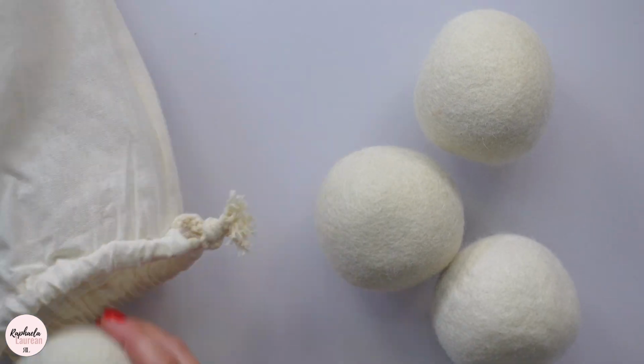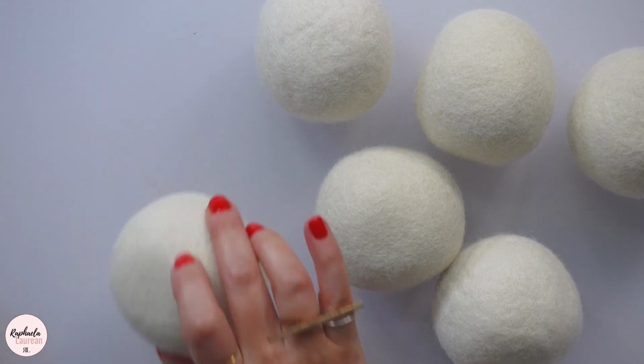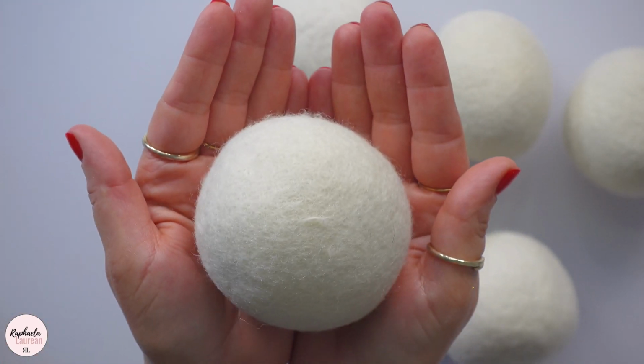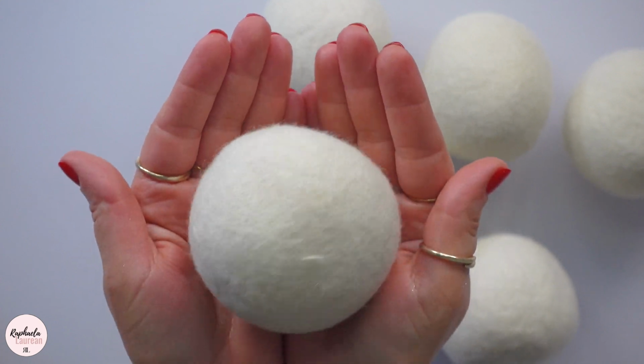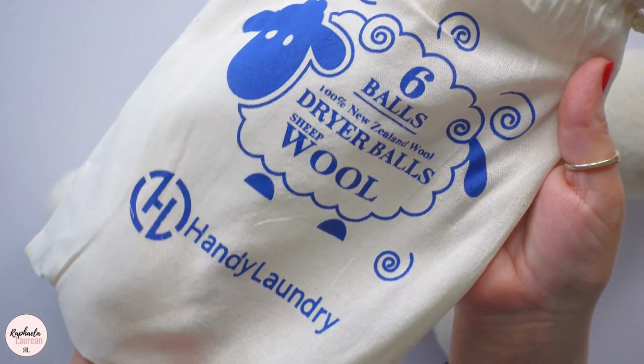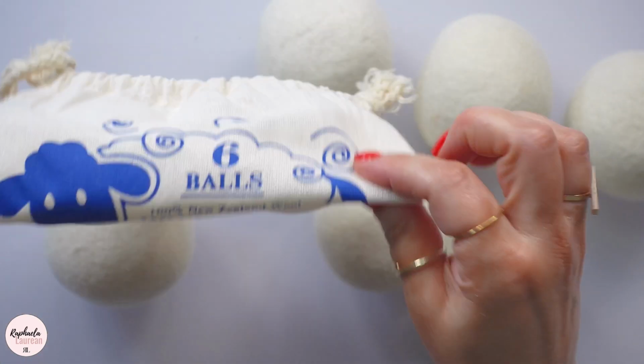And these are 100% New Zealand, 100% wool, natural, no fillers, they're hand rolled. Okay, so this is what they look like, wool balls. They are ginormous. They're 3 inches across each. And again, I'm gonna show you what the old ones look like in a second. And then you have this little bag if you want that, and it's by Handy Laundry. And these are the extra large wool dryer balls.